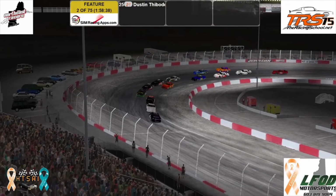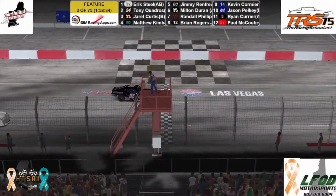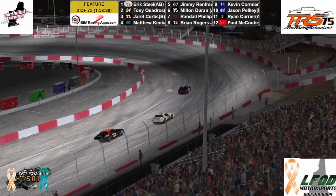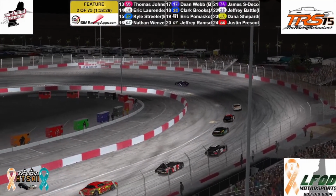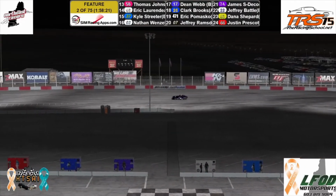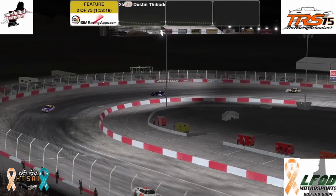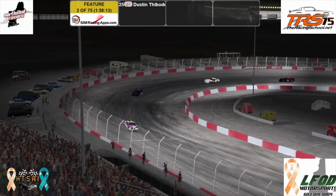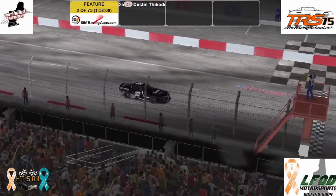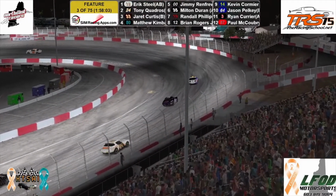Eric Steele maintains the lead barely. He had Tony Quadros, despite the good restart. Tony Quadros was making a comeback, and Jarrett Curtis is making some moves as well. However, looking through the field, we have not seen any major changes in position so far tonight. Just about everybody except for Dustin Thibodeau is about where they started. Dustin Thibodeau started 15th. He is back to 25th now. And that's going to move everybody behind 15th up a spot. But other than that, no real position changes yet, despite all the side-by-side battling going on there.